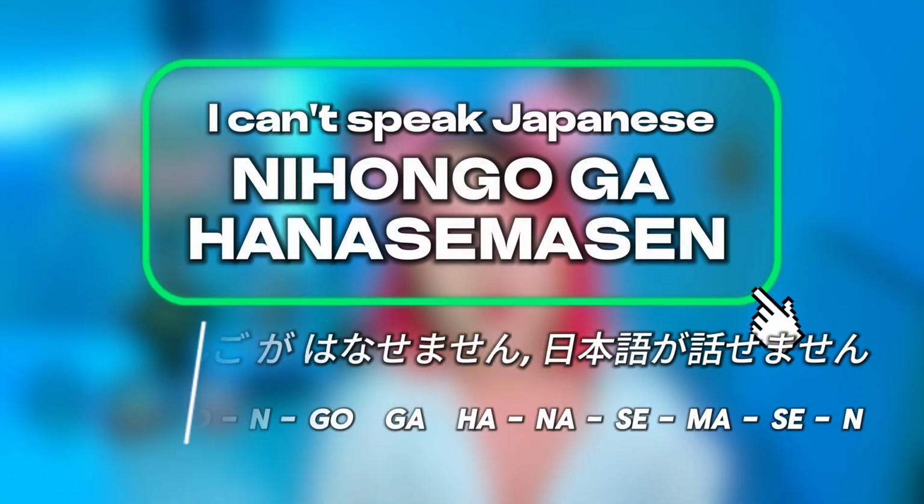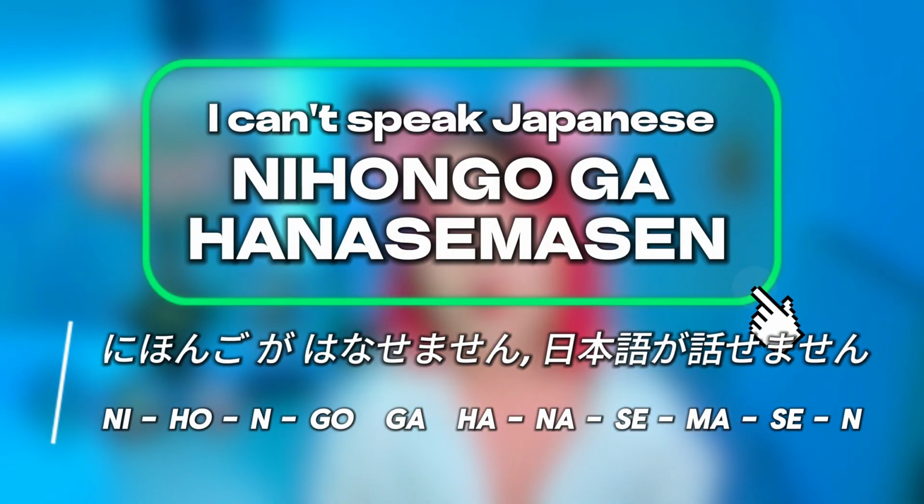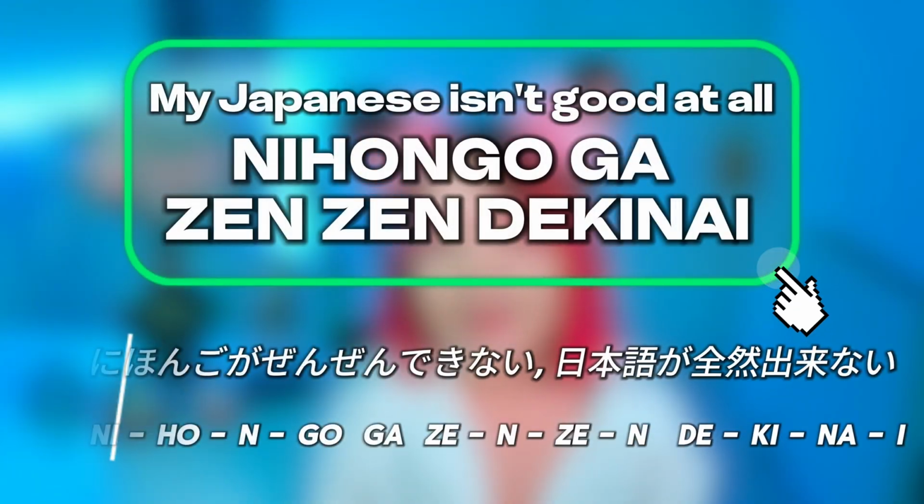Or if you're really not confident in Japanese at all, you can always use Nihongo ga hanasemasen, which is a complete negative, you don't speak Japanese. Or you can even say Nihongo ga zenzen dekinai, but this is a slightly more casual phrase.